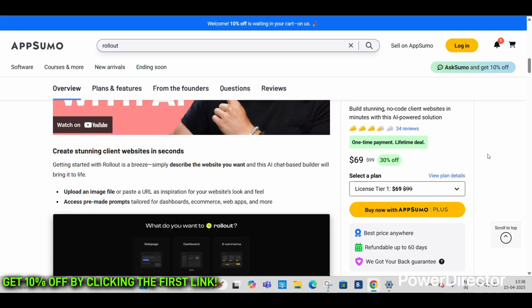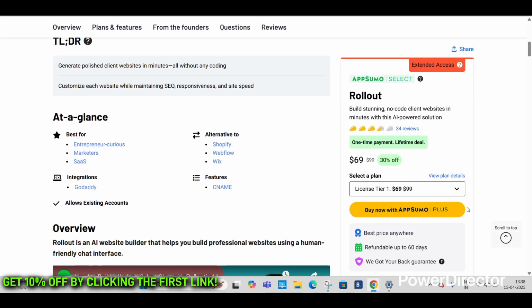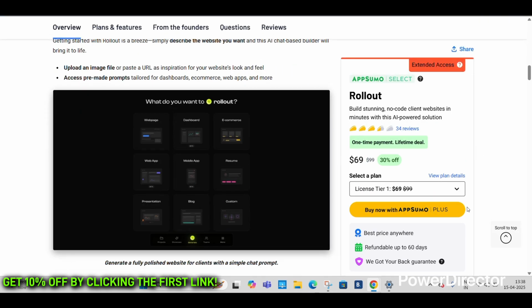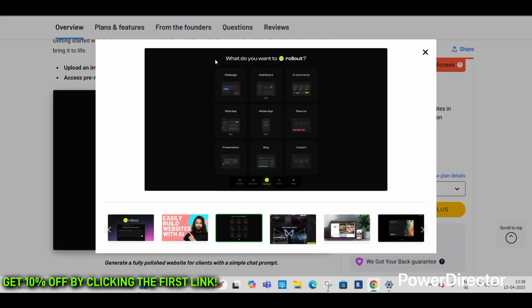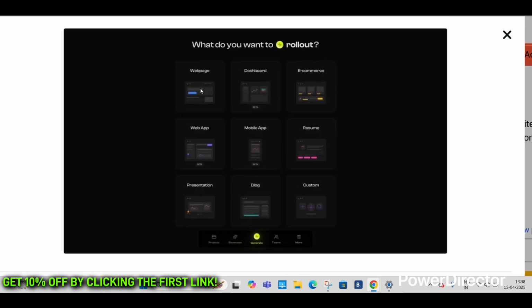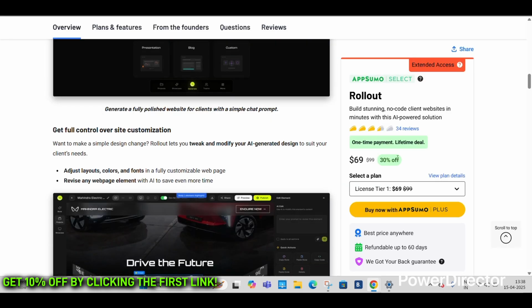The thing is that Rollout doesn't make really complex websites. What they are generating with AI is very simple, not really complicated or anything like that. So whatever you want to do with Rollout, you could be doing it: a web page, web app, presentation, blog, resume, whatever you want. So that's kind of cool.